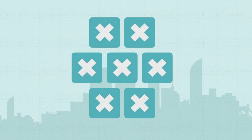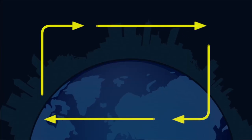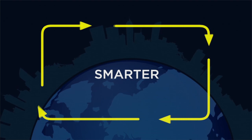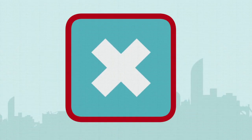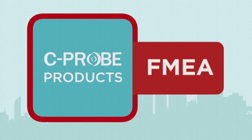At C-Probe, we have a wide range of build and restoration products that comply with industry standards. The world is changing rapidly and infrastructure will become more intelligent, smarter, so it's vitally important to take control of your asset's future today.